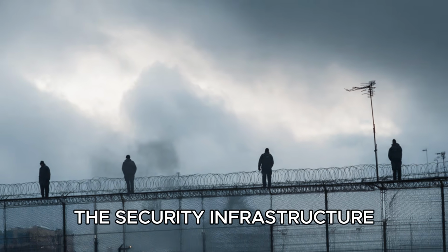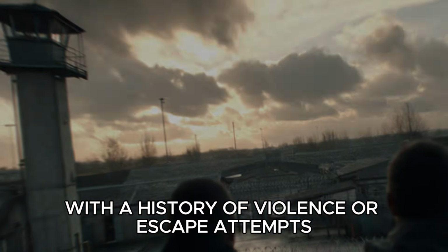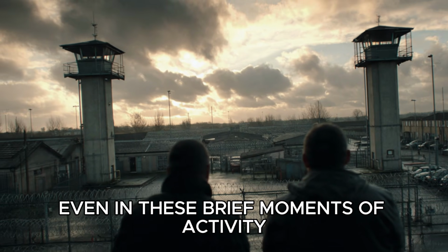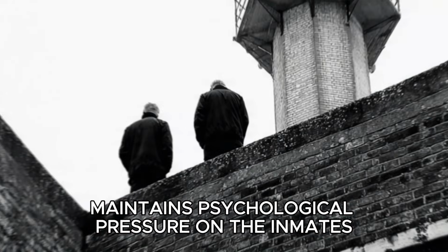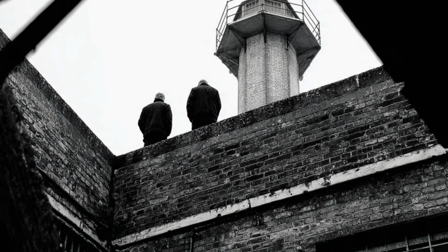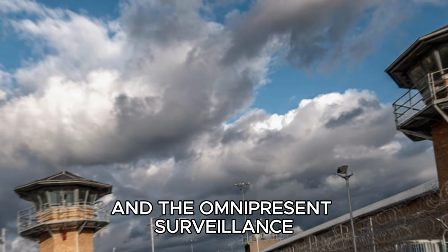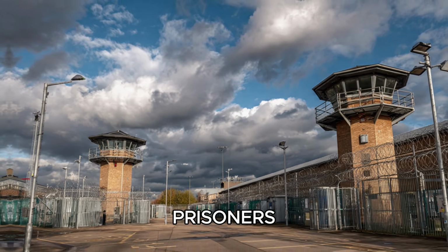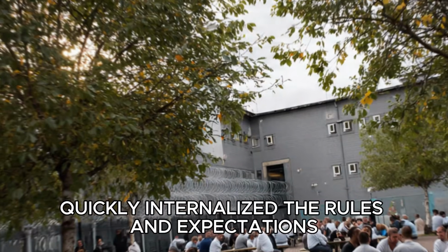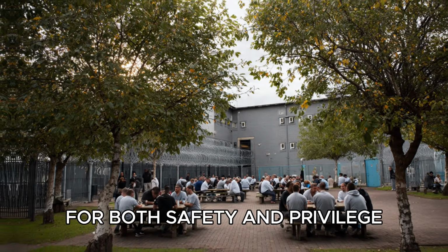These checks are an essential part of maintaining the security infrastructure, particularly in a facility that houses high-risk inmates with a history of violence or escape attempts. Even in these brief moments of activity, the prison's structured schedule maintains psychological pressure on the inmates. The repetitive routines, the controlled environment, and the omnipresent surveillance all contribute to a sense of confinement beyond the physical barriers. Prisoners quickly internalize the rules and expectations, understanding that compliance is essential for both safety and privilege.